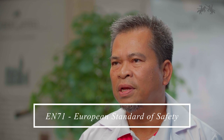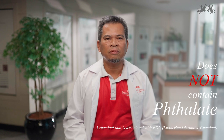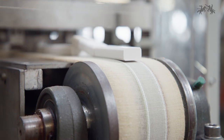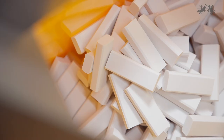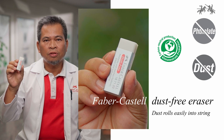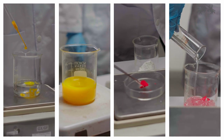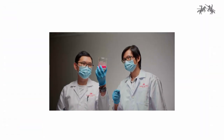Our erasers also meet EN71 and are safe to use as they do not contain any phthalate. You will get to see more behind the scenes during production. This is our dust-free eraser, which easily rolls into a string for easy cleaning. We spent a long time undergoing rigorous study and monitoring the formula before introducing it into the market.